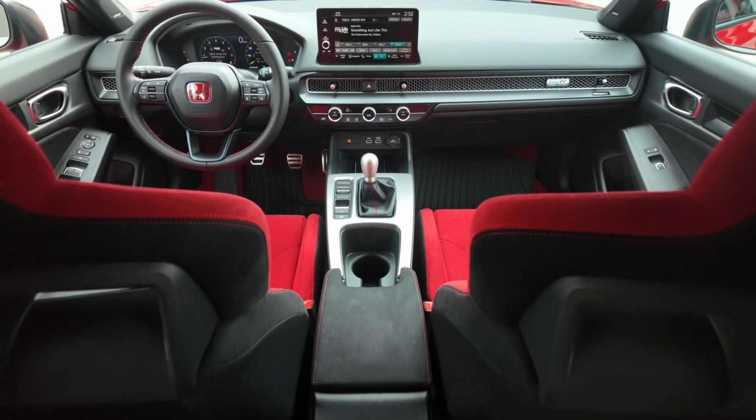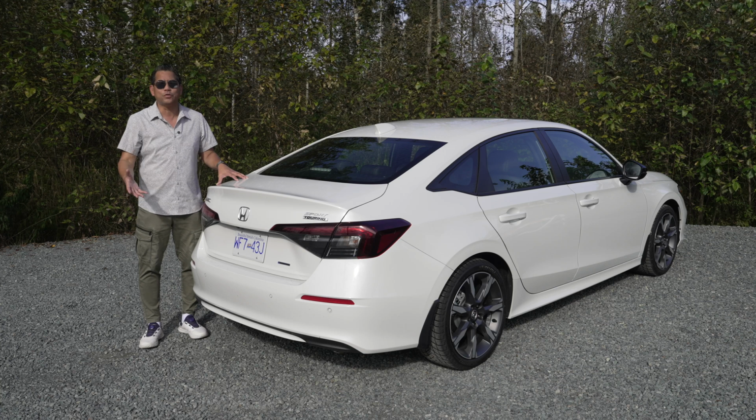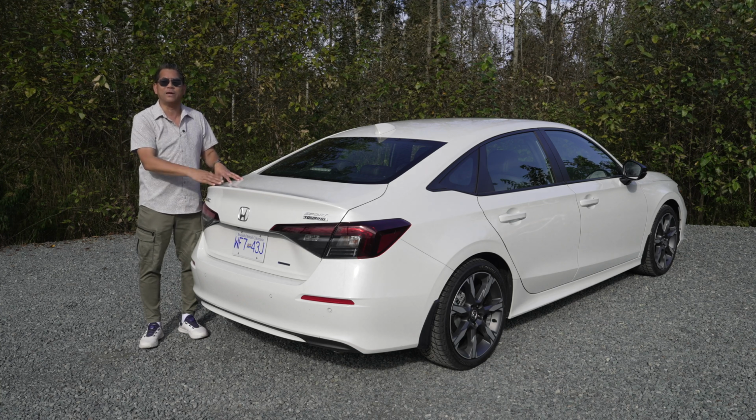Or if you're looking for a compact sedan with a hybrid that's all-wheel drive, this does not offer all-wheel drive, not at this time at least.